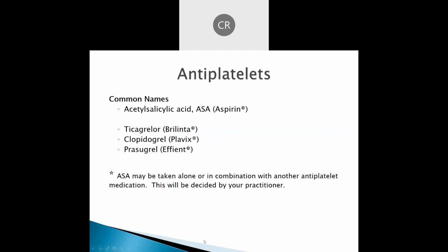So the next group of medications is called antiplatelets. And they're also often called blood thinners, but they are different from anticoagulants. So as you see here, ASA or aspirin is an antiplatelet, as are one of these other ones, ticagrelor, clopidogrel, or prasugrel. Now, ASA can be taken alone as an antiplatelet or often taken in combination with one of these other three. And this will be decided with your practitioner.